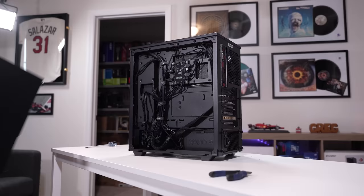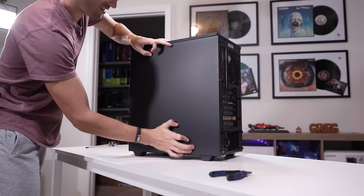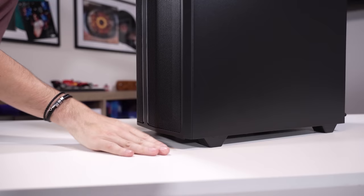And now for the panels. Let's see how easily we can get this right side panel on. So, not too bad. I gotta give it a bit of force up front just because of the bulk of cables. But that's it, there we go. Tighten this down. Front panel's on, easy as that.